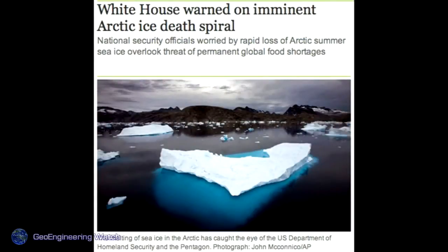Now, this is another attempt that should show the depth of this issue. White House, this is only 3 weeks old. White House warned on imminent Arctic ice death spiral. We will probably have an ice-free Arctic this year. Many people need to understand this is not about Al Gore. It's not about carbon credits. I do not like Al Gore or his carbon credit scams. But the bottom line is geoengineering has decimated our planet's climate.